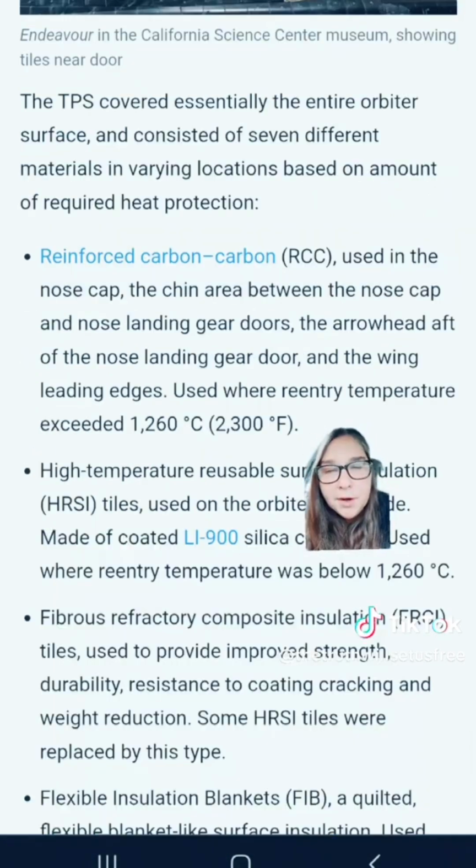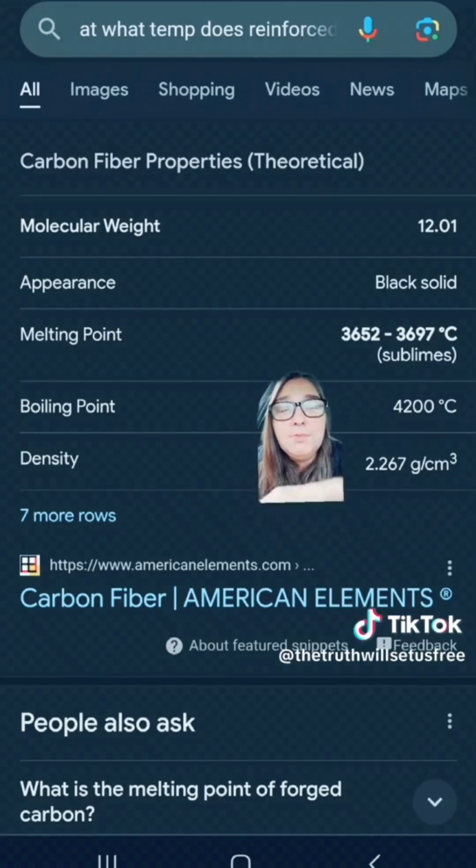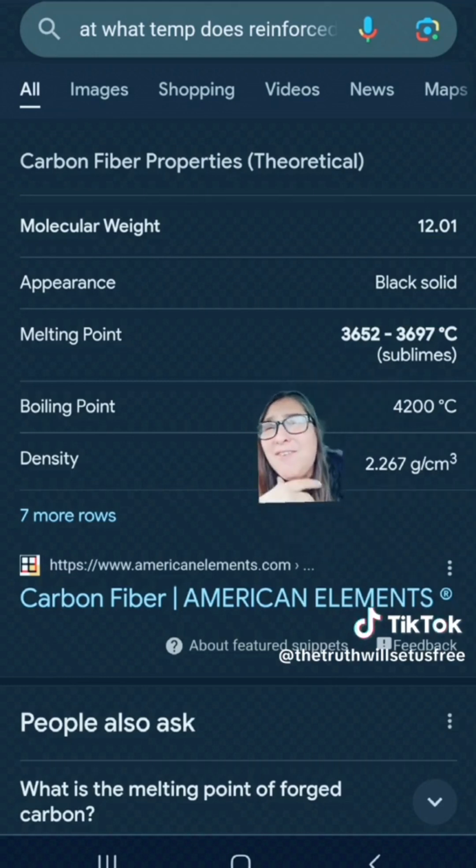The entry orbiter itself is made of reinforced carbon. Reinforced carbon melts at 3,600 degrees. Its boiling point is at 4,200 degrees, and the Van Allen belt reaches 35,000 degrees. So they would have to go through a radiation belt that would melt them, yet they had somehow a way to make it to the moon, and then were able to transmit a viable signal through this Van Allen belt that's 30,000 miles wide with temperatures up to 35,000 degrees.